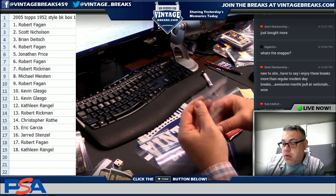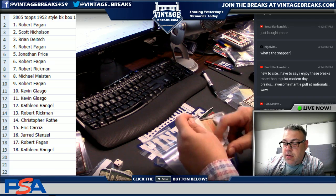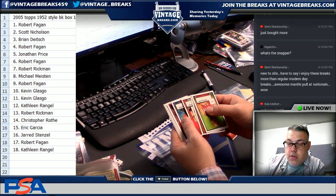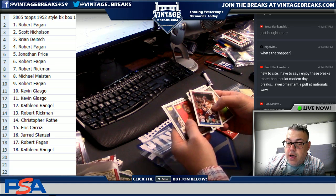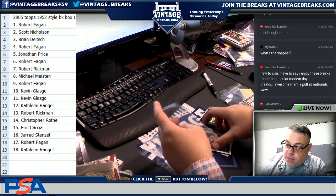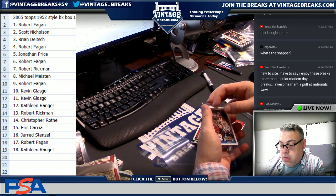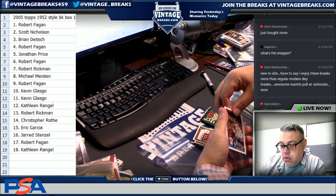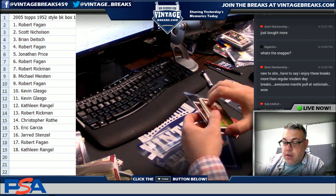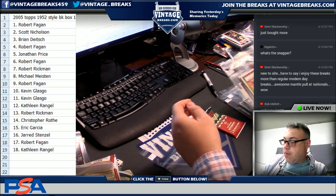There should be 2 more packs. There should be 1 auto. There's supposed to be 2 autos a box. Here it is. Gerard Mustaf. That goes pack 17. That belongs to Robert.